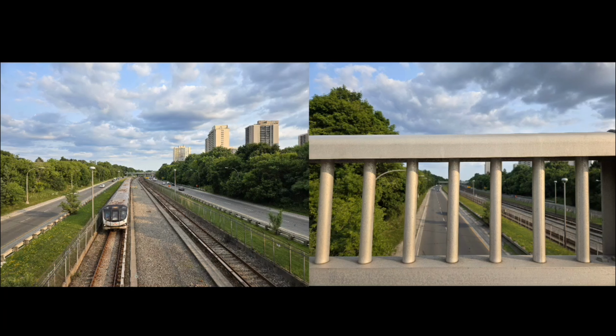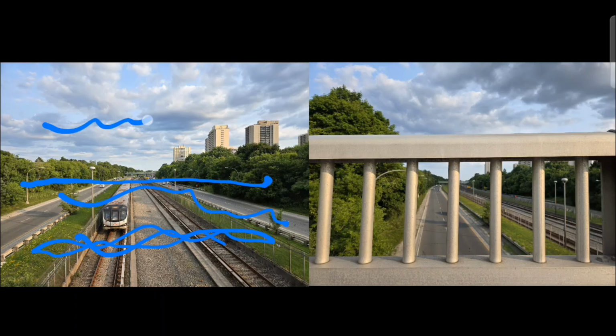And then obviously you got the tracks being the leading line just going into the distance, but then you got a train coming in as well. So I thought that was pretty cool, and I just like the overall contrast of the trees and the roads and everything going on down here versus the clouds, a lot of clouds going on. And then you got your Titan buildings in the background. So I thought it was pretty cool. So yeah, let me know what you think about these pictures.